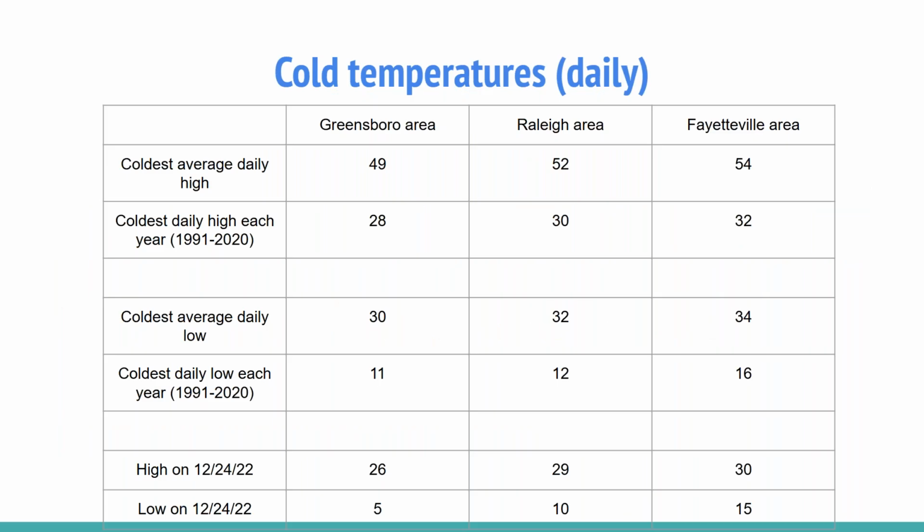When it comes to daily cold temperatures, let me explain all the different lines that I have. If you look at the average daily high, and you look at the coldest day at each one of our 3 climate sites, the coldest average daily high is 49 degrees in Greensboro.